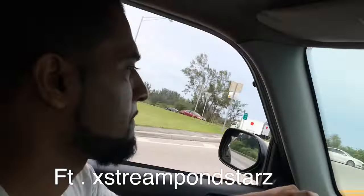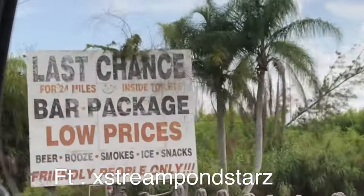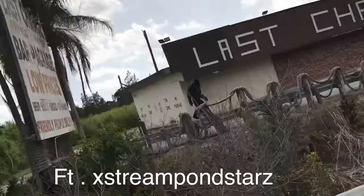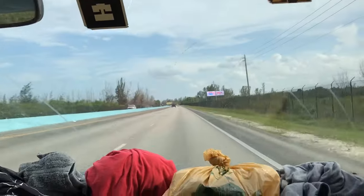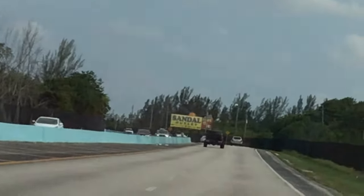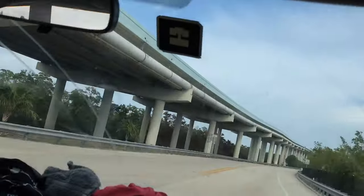All you gotta do is make that right. We are on our way to the Old Town Road. Right there. Safe to say, guys, the Iguana Man and Extreme Pond Stars, we are on our way to the Keys. It's a straight road here, no going back. Wow. Look at this bridge.